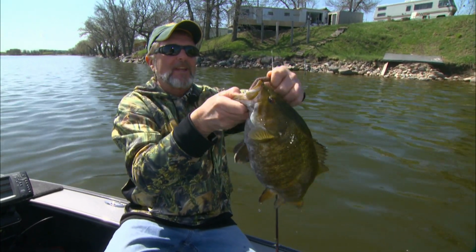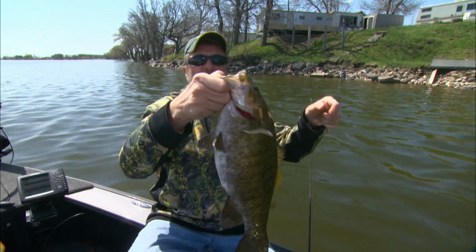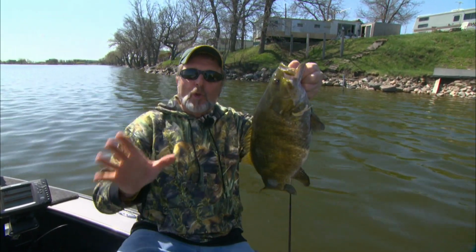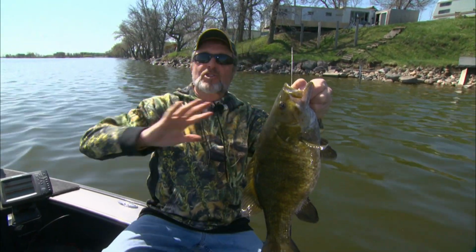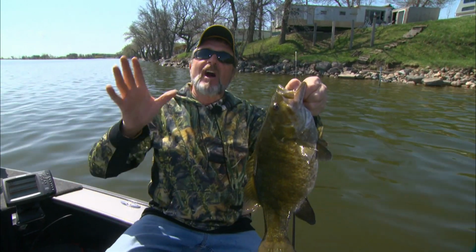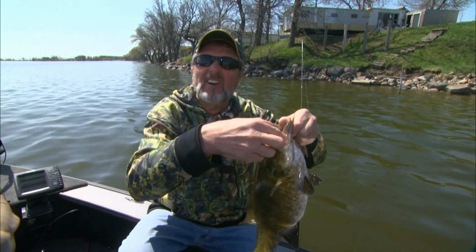Every year we come here and do this, we always have to make some kind of adjustment to local weather and water conditions. Boy, is that fish a big one, huh? One year you come, the water is crystal clear. This year, as an example, it's very dirty, very high. Reaction baits like a jerk bait that works so good when the water is crystal clear, we hardly get a bite on it.